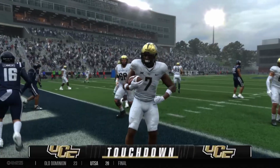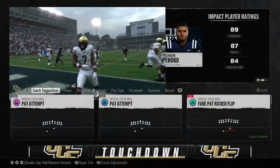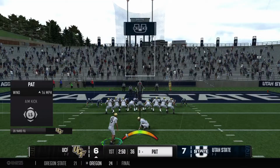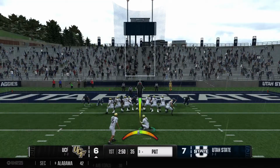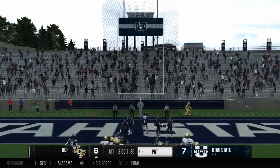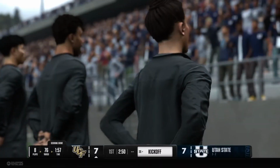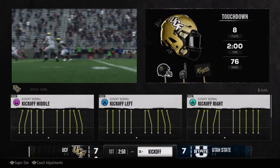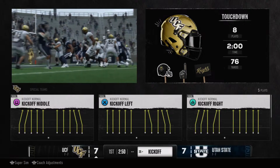Touchdown, Knights! I think what you love about that opening drive for the offense is the balance. They were able to throw the football to set themselves up into position, and then he carries it in for the TD. You got to be able to keep defenses on their heels, and they did a nice job of that on this opening drive.